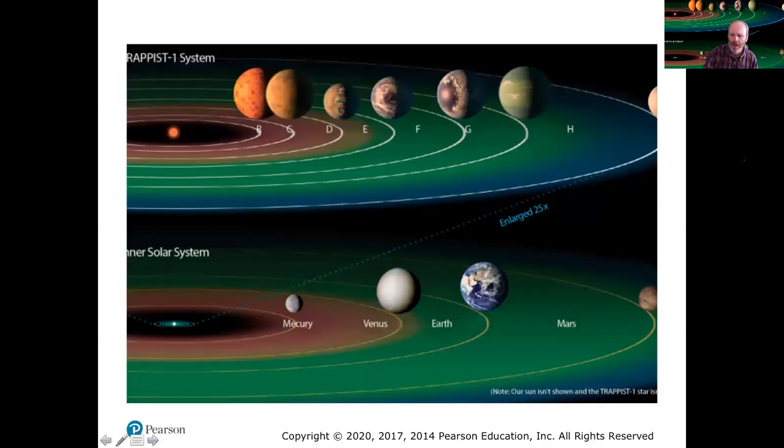So here's a sort of blow up of what I've got behind me here. Notice here's our solar system with the Sun, Mercury, Venus, Earth, Mars. Notice this is times 25 here. So all of these planets and its star, the TRAPPIST-1 star, would fit within our inner solar system. But not only that, they fit within the orbit of Mercury. Mercury takes 88 days. Venus takes 225 days, Earth takes 365 days. This planet H, and then we've got one that's just a little bit off the screen over here. I'm sorry about that. I takes 19 days.